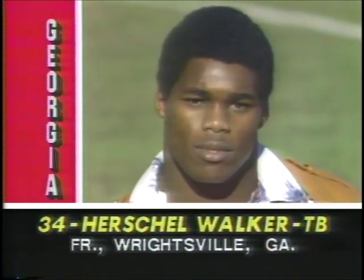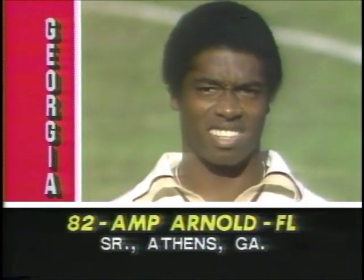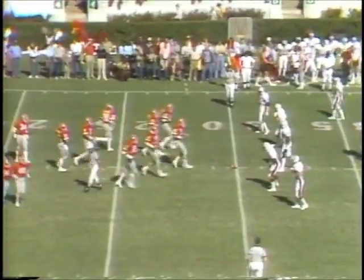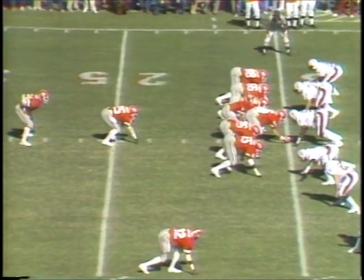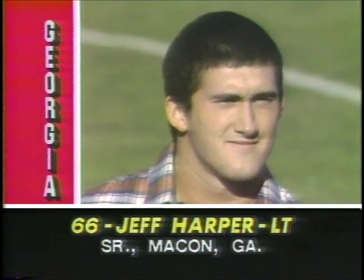Buck Ballou will open at quarterback. Herschel Walker will be at tailback. Jimmy Womack at fullback. He's a good running back, too. Amp Arnold is a flyer outside, and so is Lindsey Scott at split end. So the Bulldogs' first possession will be from their 30-yard line. Not enough wind to worry about. Temperature 68 degrees, and it goes to Walker. And Walker gets a yard to the 31 before he is buried by the Carolina defense.